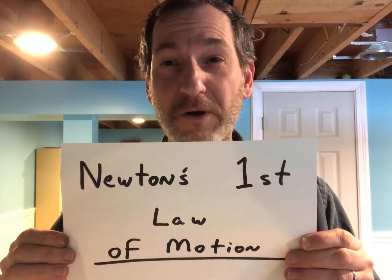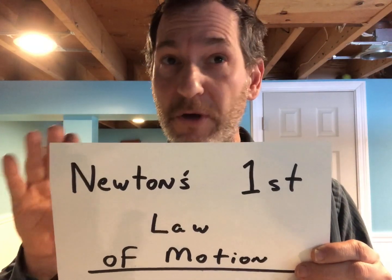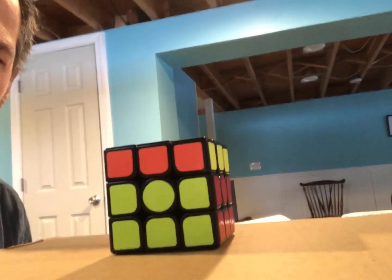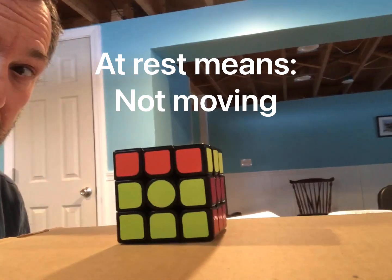Newton's first law of motion states that an object at rest will stay at rest, and an object in motion will stay in motion unless acted upon by a force. Now, the first part is easy. It simply means that an object at rest, like my Rubik's Cube, is at rest, and it's going to stay at rest unless some force moves it.